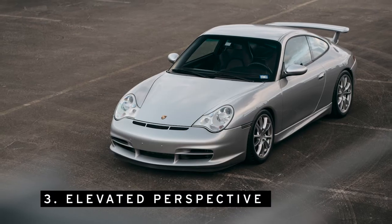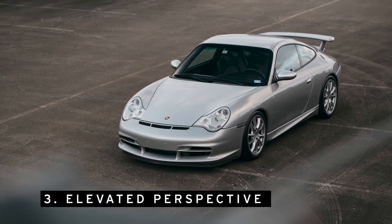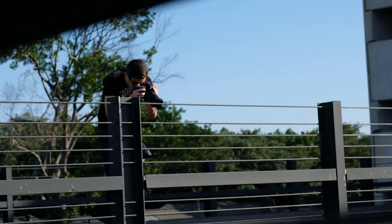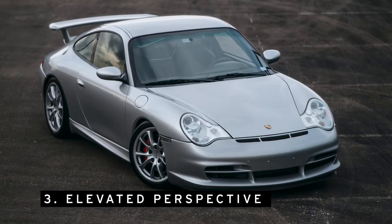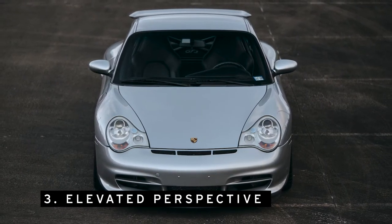I shot this 996 GT3 from about half a level above in an empty parking structure. And the elevated perspective really highlights the curves of the car. I also love the contrast between the shiny silver car and the gritty concrete texture beneath it. So those are my non-trends for BaT in 2022 that 1% of people will do, but that's why I see this as a great opportunity to stand out.